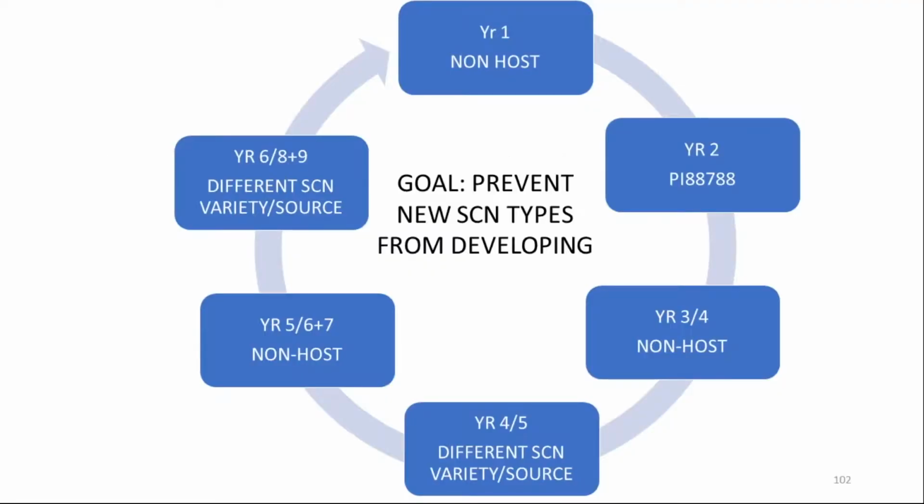And so how do we go about prolonging or slowing down or keeping the effectiveness of those 88788 resistant sources? We need to rotate those non-host crops into the rotation, as I mentioned earlier, as well as rotate those SCN resistant varieties in there. So don't overuse that same resistant variety. Do not use the same resistant variety regardless of SCN resistant source.